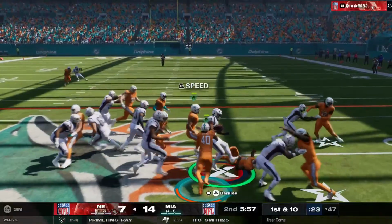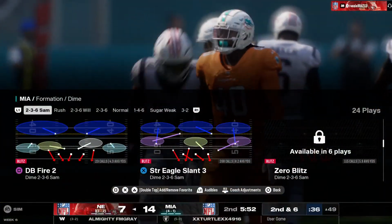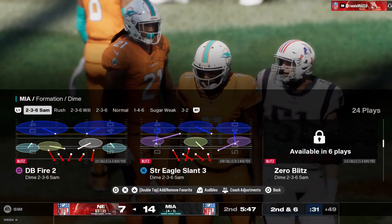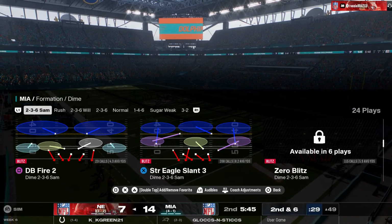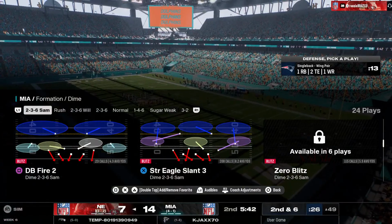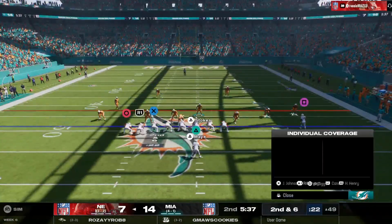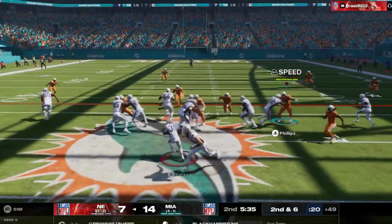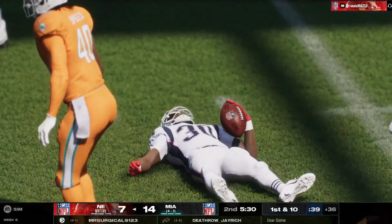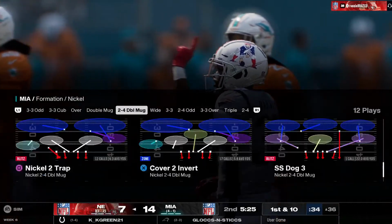On 1st and 10, it's Barkley. A gain of 4 as he's taken down. Here's 2nd and 6. Handoff here, up the middle, and they'll move this one down inside the 40-yard line. And a nice pickup there by the back with an explosive run play.